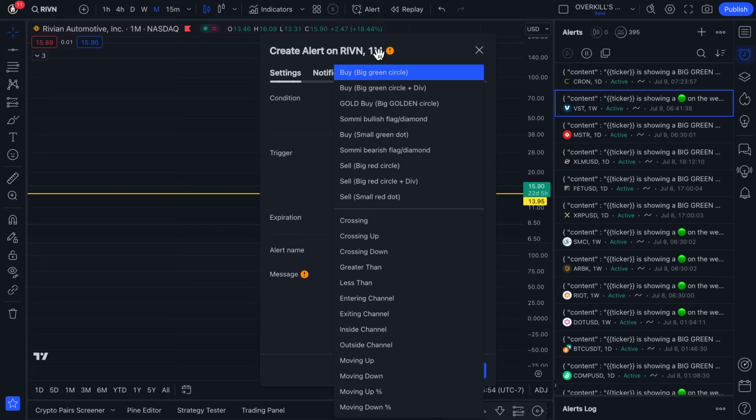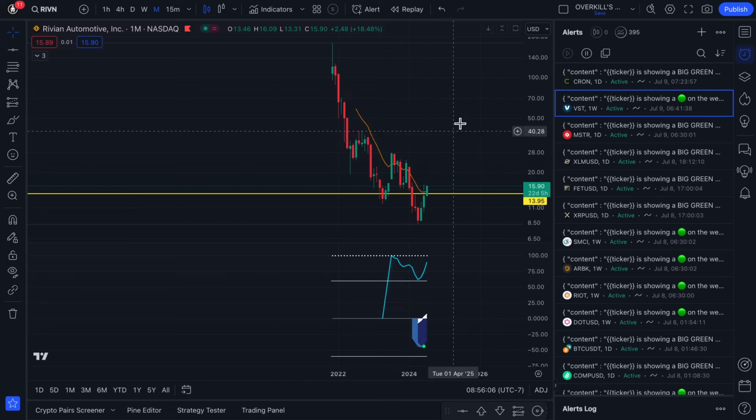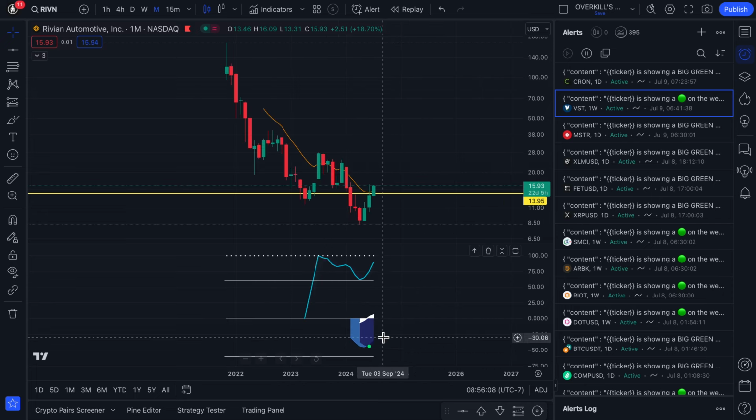Again, if you're on a daily chart, I use the big green circle, but if I'm on a monthly like I am on Rivian right now, come down here and use the small green dot. The small green dots are very accurate on the monthly and the weekly. The big green dots are very accurate on a daily. So that's generally how I use the alerts.